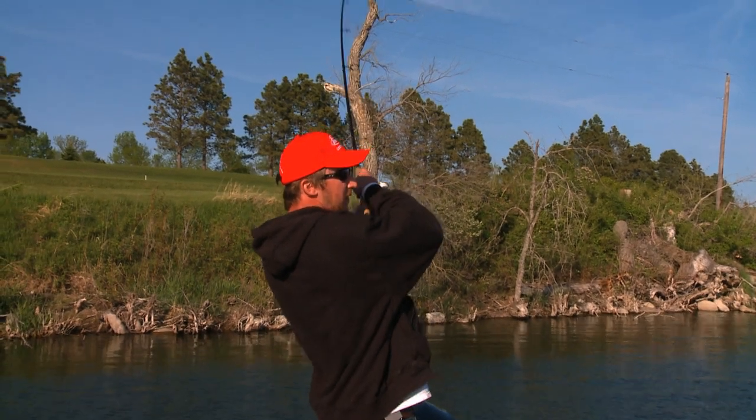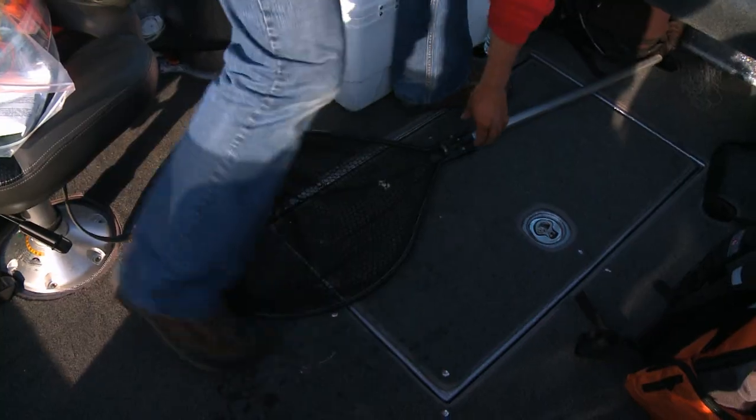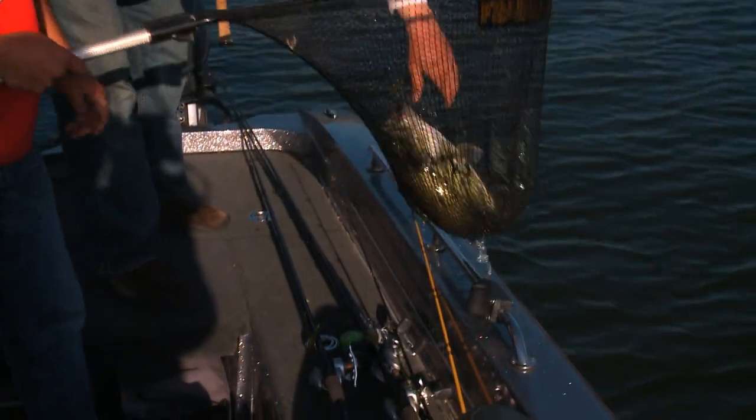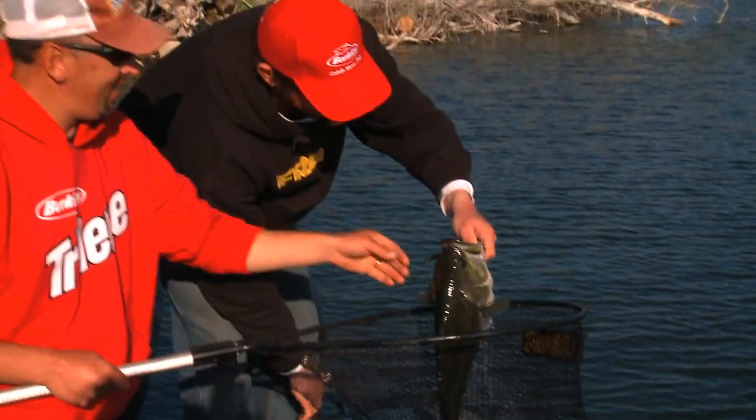There's one. Way out deep. Feels pretty good. Like I said, it's at the end of the cast, so it's kind of hard to tell. Oh yeah, that's a nice fish. Real nice fish. Oh yeah, nice. That's a healthy chunker, yeah, buddy. Check this one out. Wow.